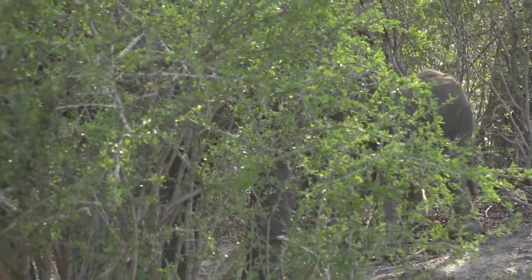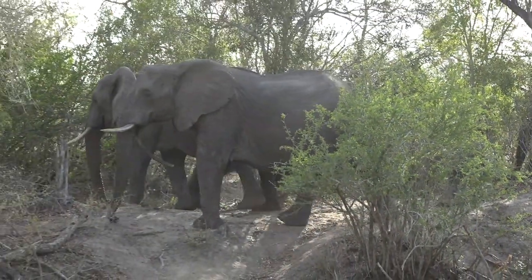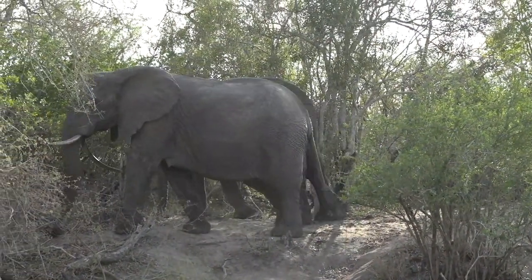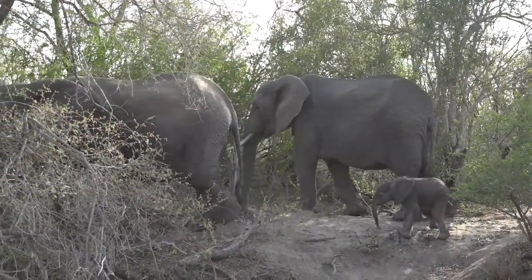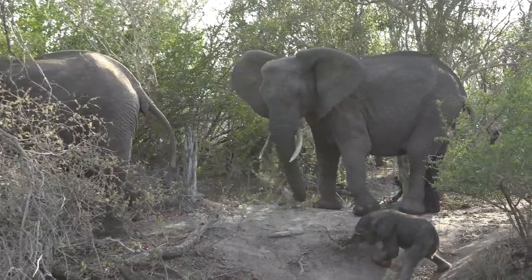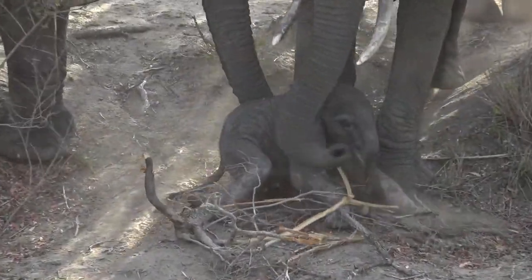Goodness, look at its wobbly legs. Oh, I don't believe it. I can't believe we've actually seen it. Oh my goodness. Oh, careful, careful, careful. Oh no. Oh, it's okay, little one.